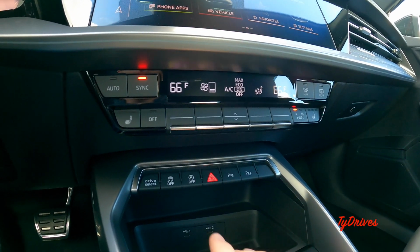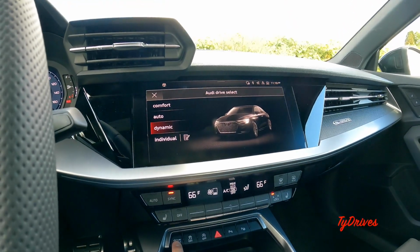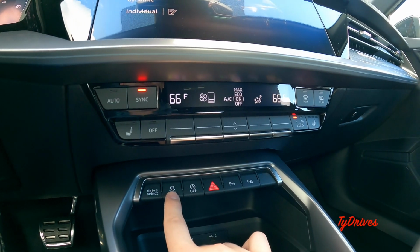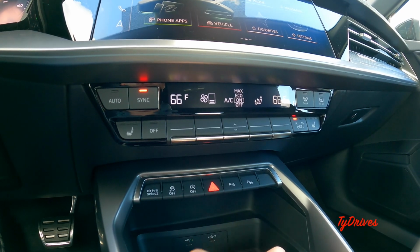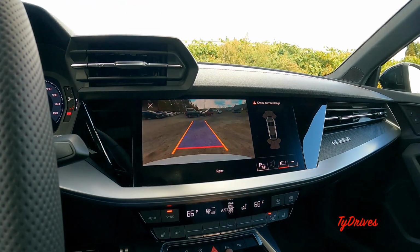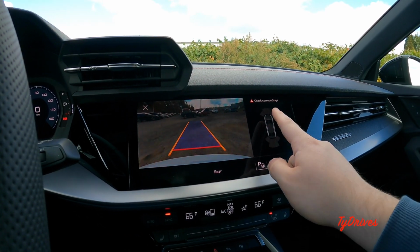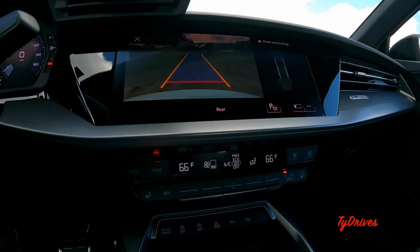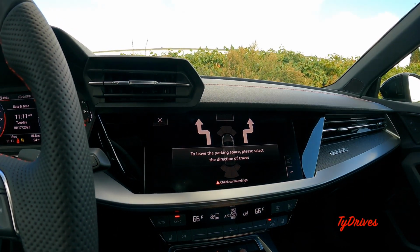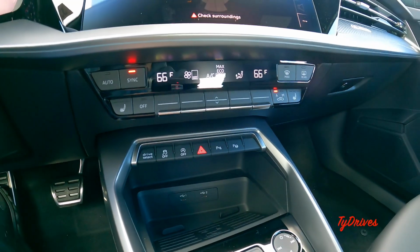Just below, we have another array of buttons here with our quick drive mode select, which will pop up on our screen, and so you can see which ones you are picking. We also have our traction control and auto start stop, which you can turn on and off. We have our hazards right in the center. We can also pull up our parking camera and our parking sensors at any time if you're in the middle of parking. We have the rear view here with guidance lines, and also our parking sensors visual. And this also has automatic parking, which is awesome. So you just press that button here and that will activate it, and it'll give you steps from there. So that is a very neat and nice feature to see at this price point.